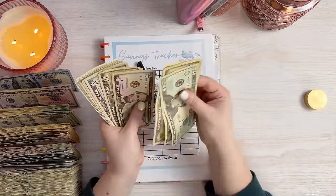saved me total so far 5, 10, 15, 16, 17, 18, 19. So $19 needs to get added to that 54. I can't even get access to my fives and ones anymore. Okay, $19, 19 plus. Okay, we're good. So 19 plus, okay, so we're at 73. 10, 15, 20, 1, 2, 3, 4. So we're going to add 24. Now we're at 97.